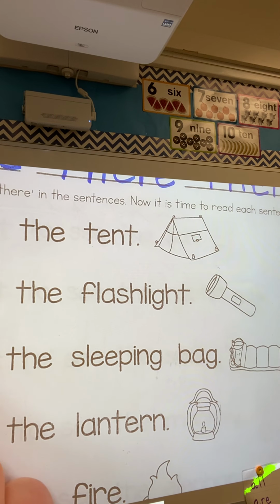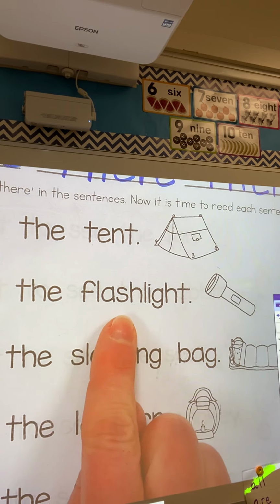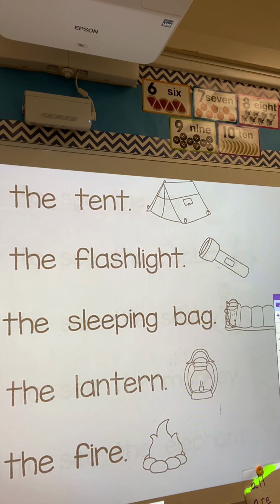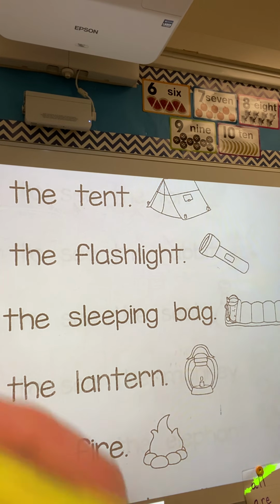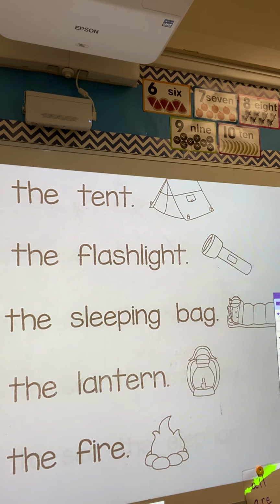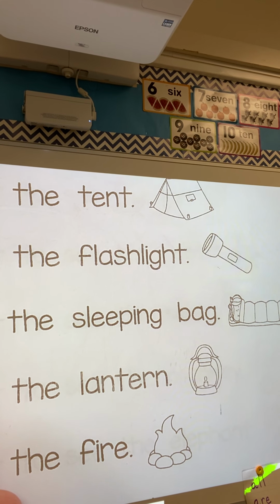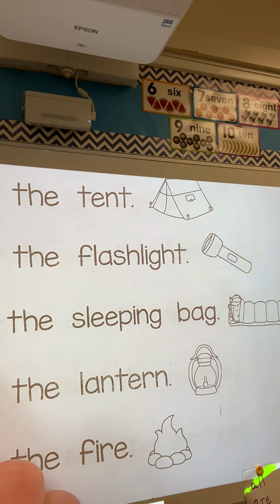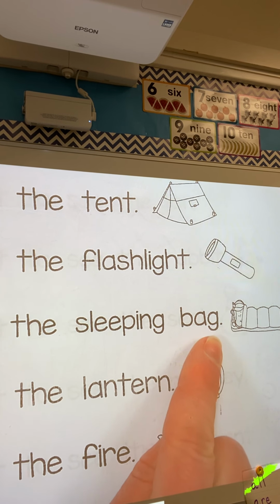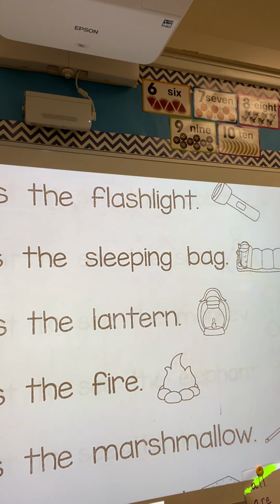All right, let's read it. Ready? There is the flashlight. Let's go down to the next sentence. Stop and color there. Ready? There is the sleeping bag. Let's go down to the next sentence.